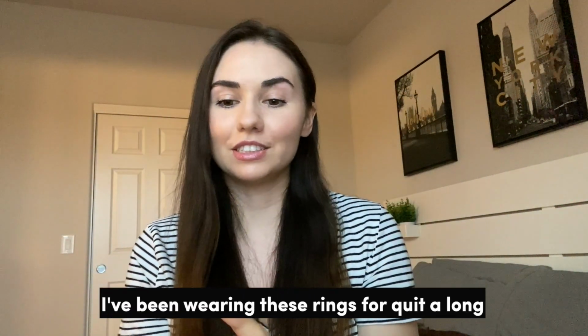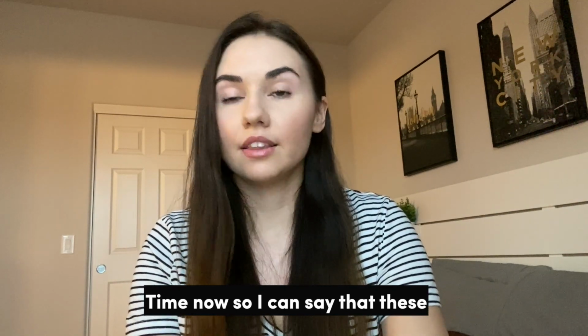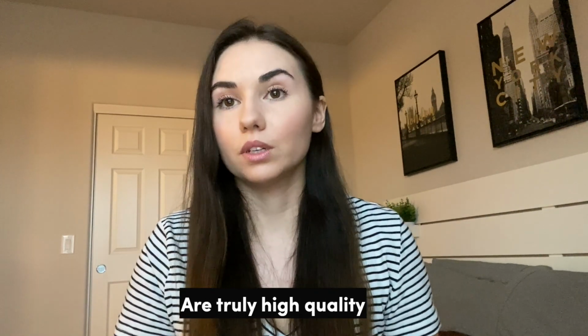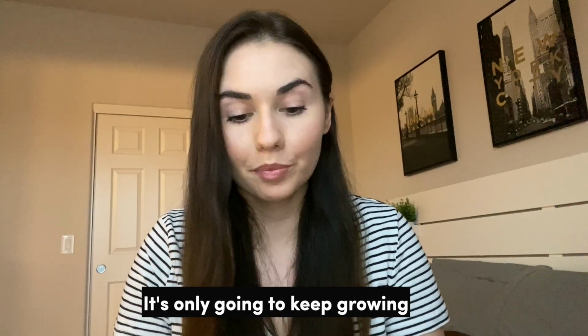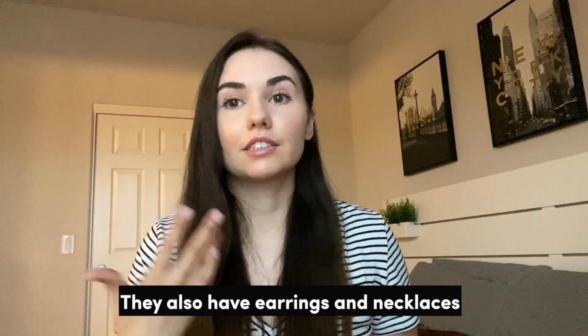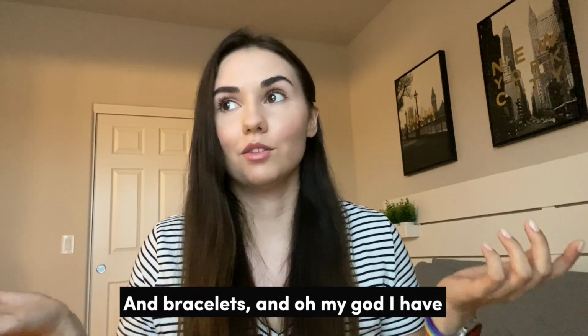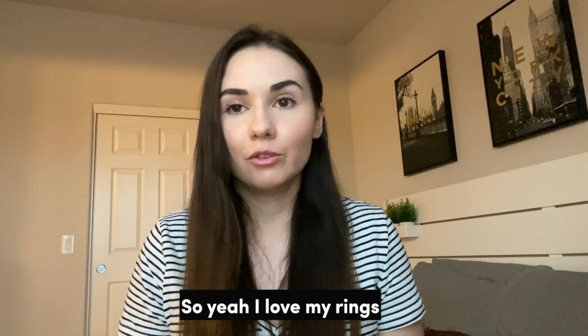I've been wearing these rings for quite a long time now, so I can say that these are truly high quality. This is my collection and I'm pretty sure it's only going to keep growing because if you go on the Modern Gents website, they also have earrings and necklaces and bracelets, and oh my god, I have a jewelry problem. So yeah, I love my rings.